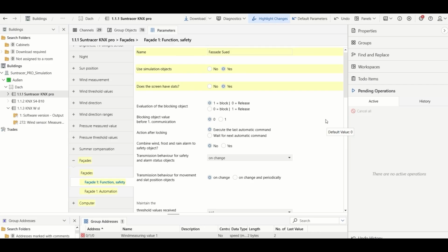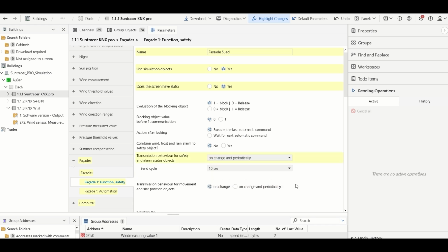Now we're going to set up the live telegram monitoring, and to do this, first we need to change the transmission behavior for the safety and alarm status object. So now the setting is set on change, but in order to do a live telegram surveillance or monitoring, you need to do it on change and periodically. We would like to have a send cycle of 10 minutes.